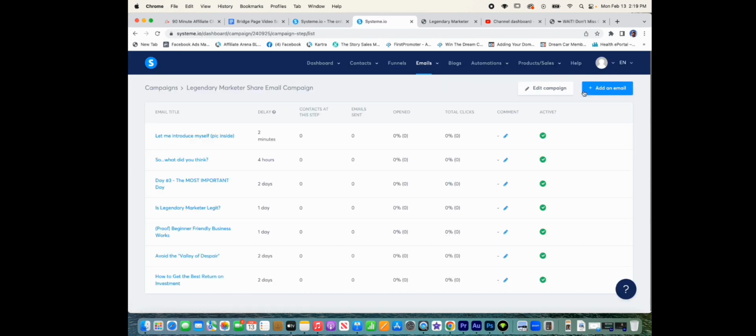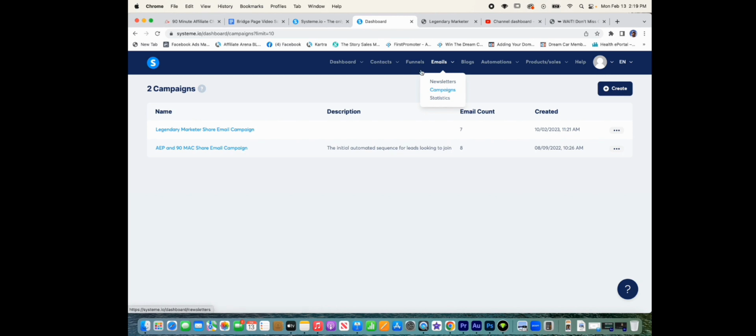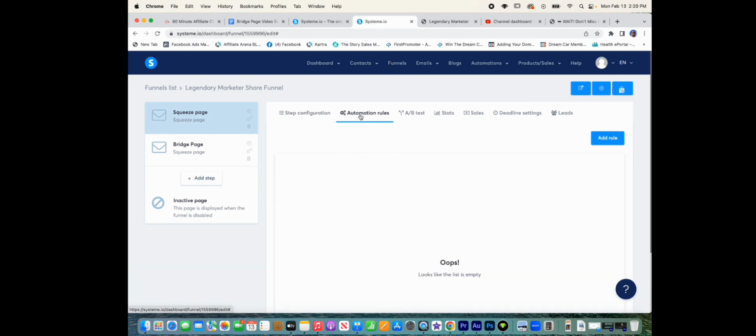What you have to actually do is you have to connect the two. Okay, because if your website, your funnel, right? If your funnel can't talk to your campaign, you got problems. Okay, and the way to do that is really simple in Systemeio. Go back to funnels. Go back to your legendary marketer share funnel. And what you want to do is you want to go over here to this tab where it says automation rules. Click on that. What we want to do is we want to add a rule. Okay, this is the automation rule that's going to allow the system to say, okay, cool, someone just entered their email on this page. Let's put them into this automated campaign, right?